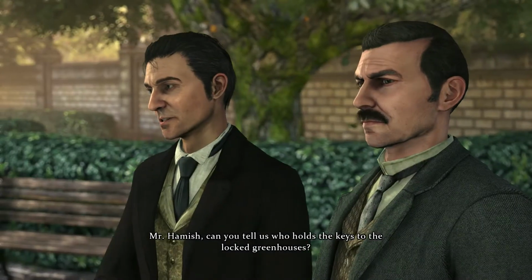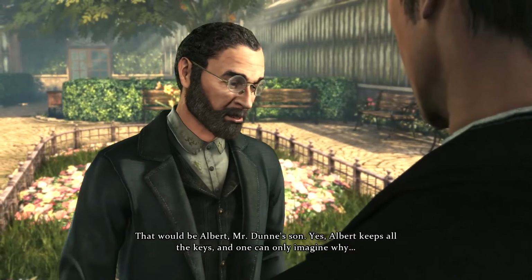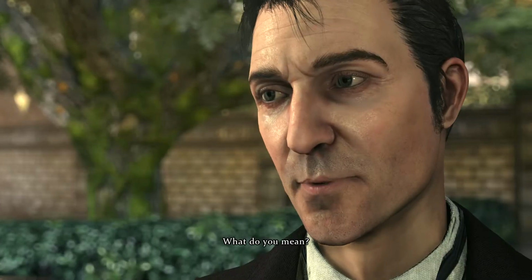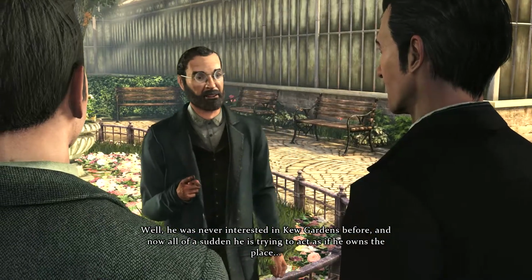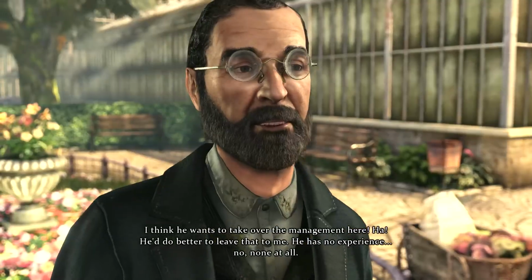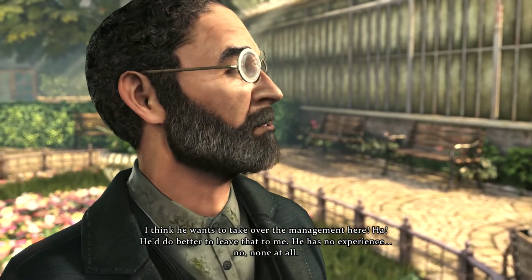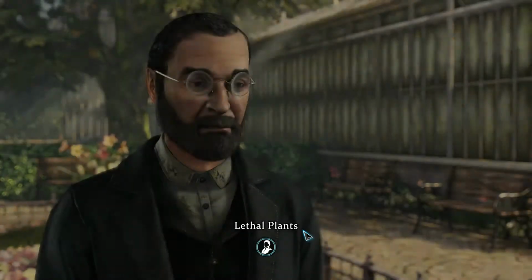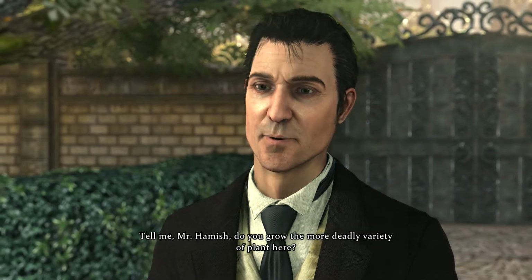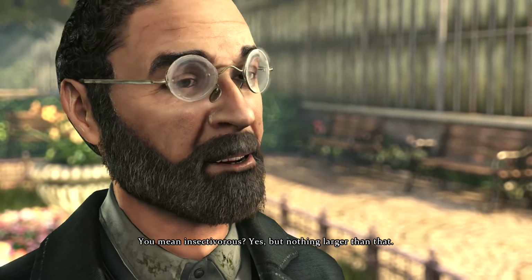Mr. Hamish, can you tell us who holds the keys to the locked greenhouses? That would be Albert, Mr. Dunn's son. Yes, Albert keeps all the keys, and one can only imagine why. What do you mean? Well, he was never interested in Kew Gardens before. And now, all of a sudden, he is trying to act as if he owns the place. I think he wants to take over the management here. He'd do better to leave that to me. He has no experience. No, none at all. Tell me, Mr. Hamish, do you grow the more deadly variety of plant here? You mean insectivorous? Yes, but nothing larger than that.